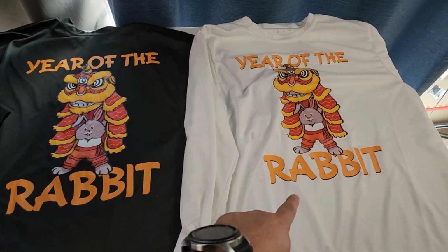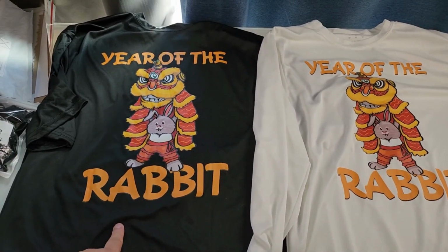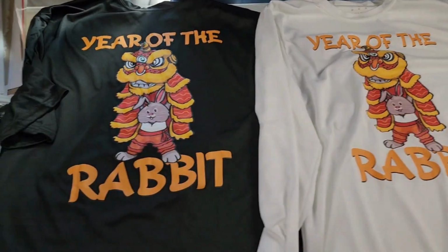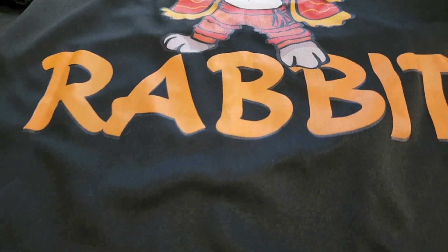All right, so this is a Digisoft print, and this is a direct-to-film print right here. They're both on athletic t-shirts. Okay, so let's look at the print real close.